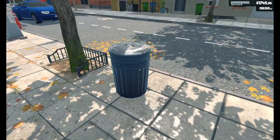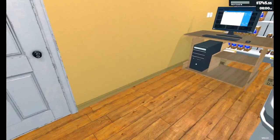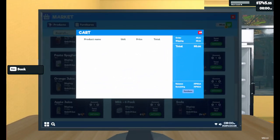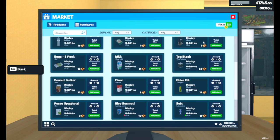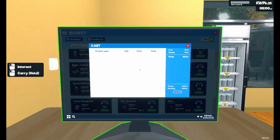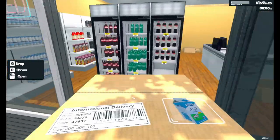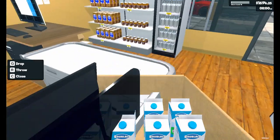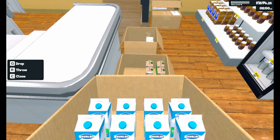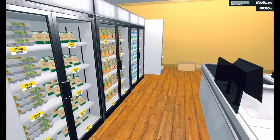We need another thing of milk. One of each soda and milk is next. Yeah, we can have some excess milk today. That's cool. We're going to have a lot of excess of that. Starting to run real low on room here. I could put it in the back, but nah, I don't want to.